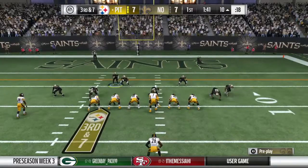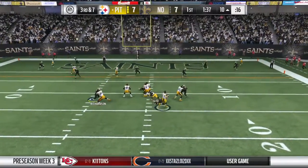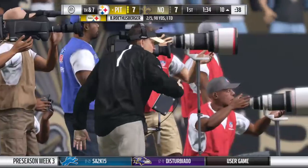They come up with one running back. That's Bell. On 3rd down, Roethlisberger. And that is out of the back of the end zone, incomplete.